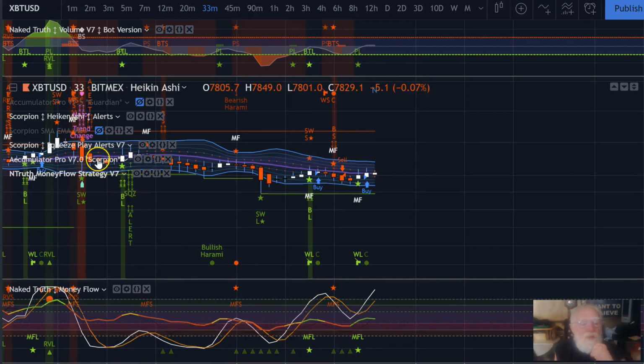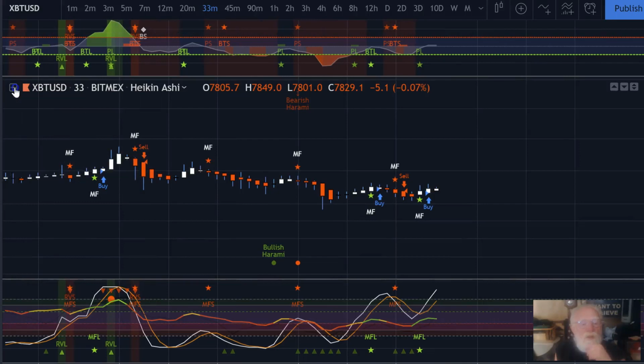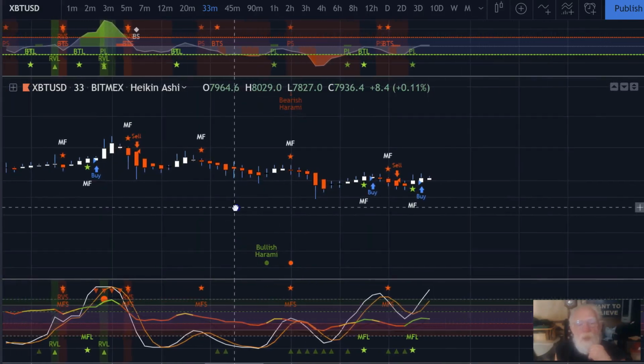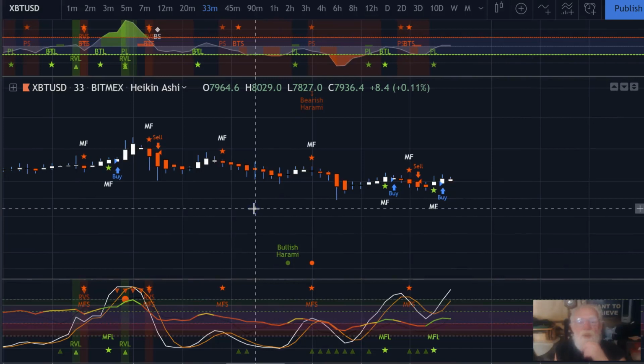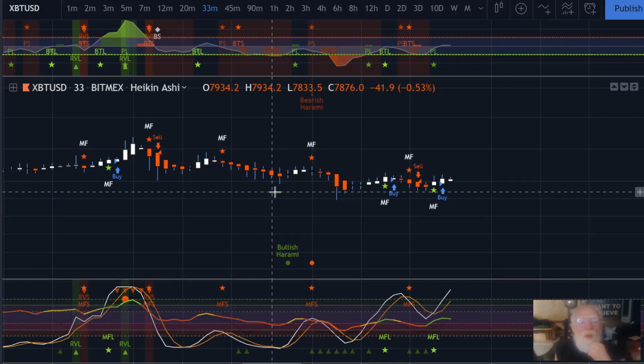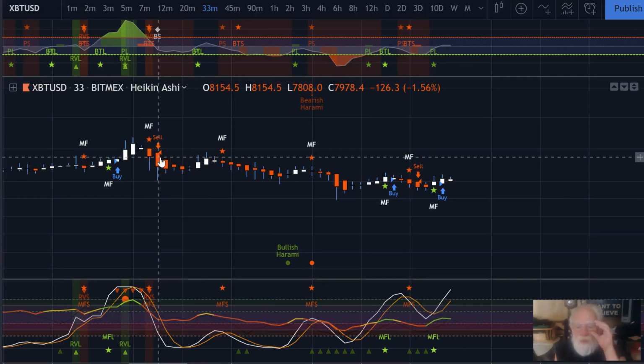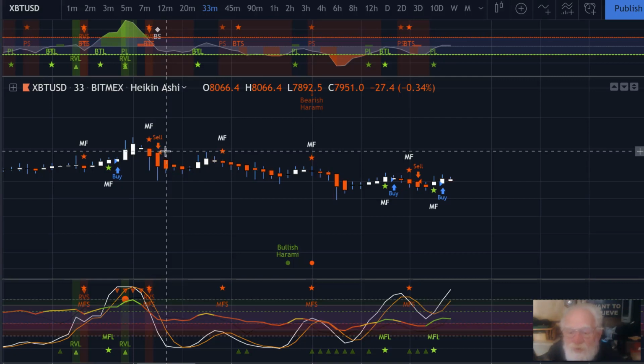Let me get rid of Bollinger Bands, get rid of that. And let me get rid of accumulator so you can see. Let's hide that. Basically, there's less calls and pivots. And as far as the bot signals from Scorpion, some are on track, some aren't. I'm finding that money flow is a candle or two early in some cases.